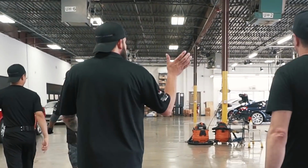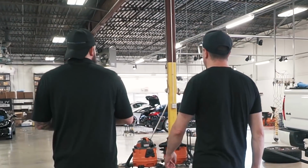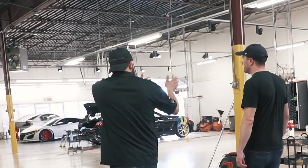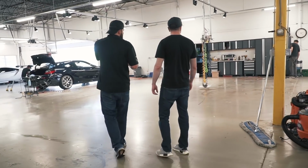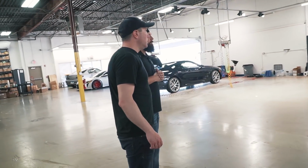We have 5 separate detail bays where we do interior detailing and then all of our prep and paint correction. So for instance, we did the Corvette, we're gonna do film on it. It came here first, we did paint correction, polished it, and get it ready for the film guys. Okay. And again, we have dispensing systems in each of these bays too.